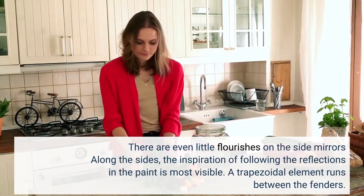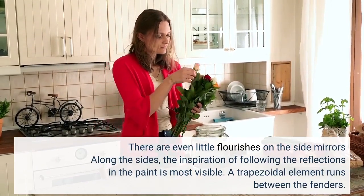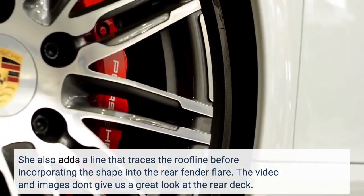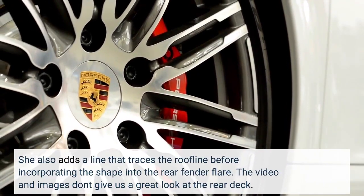Along the sides, the inspiration of following the reflections in the paint is most visible. A trapezoidal element runs between the fenders. She also adds a line that traces the roofline before incorporating the shape into the rear fender flare.